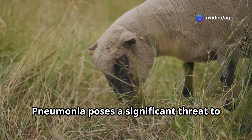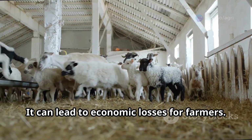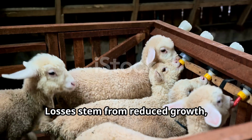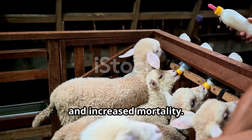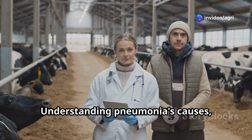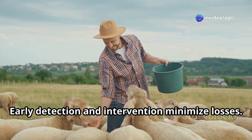Pneumonia poses a significant threat to sheep health and productivity worldwide. It can lead to economic losses for farmers. Losses stem from reduced growth, decreased milk production, and increased mortality. Understanding pneumonia's causes, symptoms, and prevention is crucial. Early detection and intervention minimize losses.